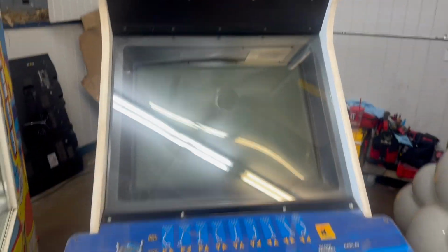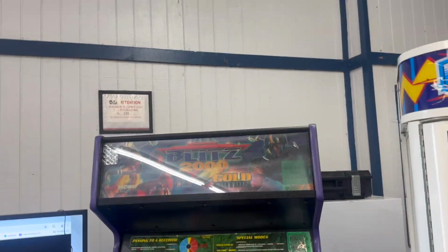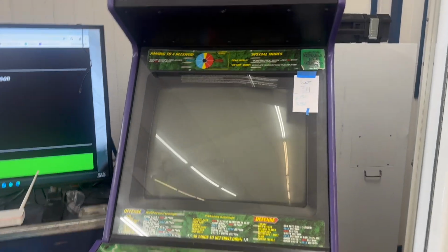Silver Strike Bowling for $5.50. Super heavy cabinet. My gosh, I've moved a couple of these. Brutal. 2000. I believe this one didn't work. $150.